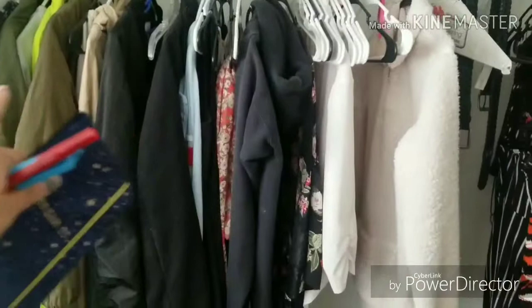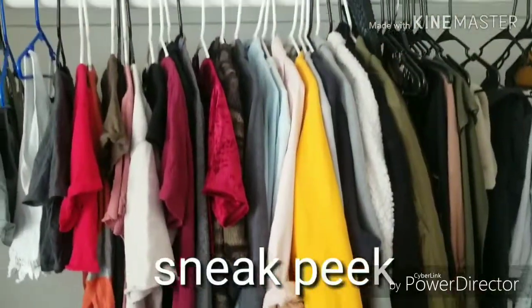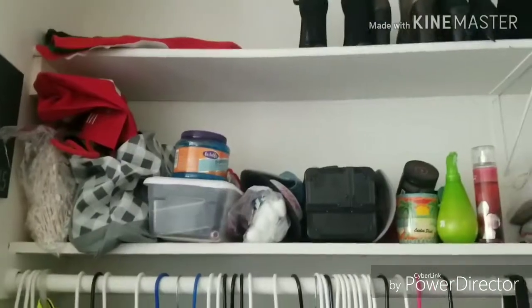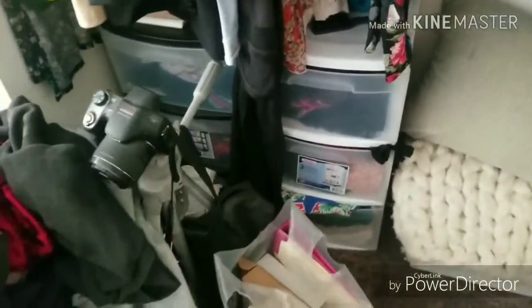I want to get rid of all those extra hangers because clearly I don't use them. And I want it to be just a few crop tops, maybe a few sweaters and stuff, and then that's it. And then up here, I want to put my shoes, which right now are under my bed. And then these drawers, I want to take apart because I think you can do that and kind of build and make your own.